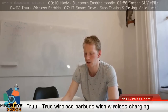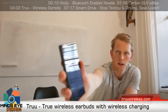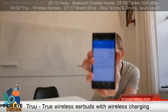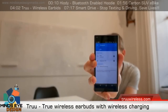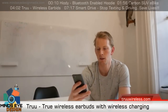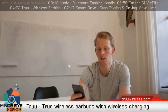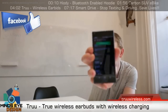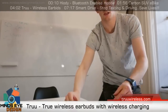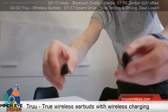So I will turn on my Bluetooth devices, and there it is. And I will press the Truu, and it is now magically paired with my phone. I'm going to play some music here. There's some Spotify for you. And as you hear, it is functioning. All right.